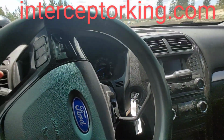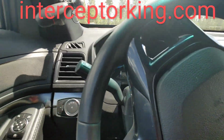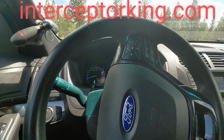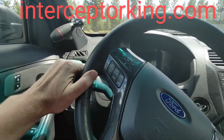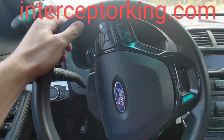So I like driving the twin turbo EcoBoosts. I've had one for a daily driver for several years now, and I haven't had any issues with them for the most part. But I've had like 150 to 180 of these with the EcoBoost.